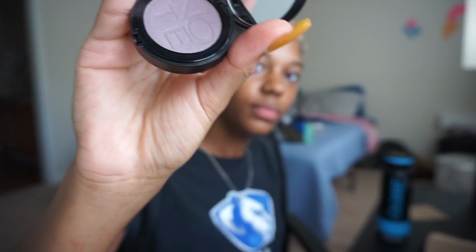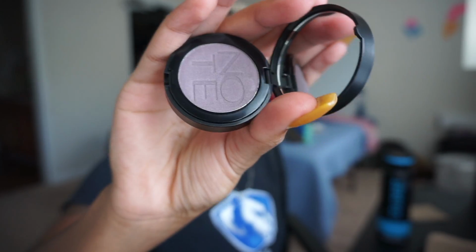I got a mono eyeshadow. I usually like to get eyeshadows that are single, if they're really a good color. So I ended up getting the 105. This is what 105 looks like. Let's see.